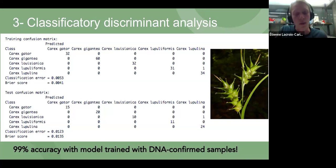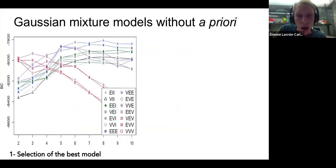But there are other algorithms that are unsupervised. It's basically you throw all the data at them without telling them this sample belongs to this species. You let the algorithm create the clusters by itself and see what kind of clusters it arrives at. And I used Gaussian mixture models to do this. I'm not going to go into much detail, but basically the points that you can see on the graph on the left, the higher they are, the better the model is. And all those weird letters are different types of models with different parameters.